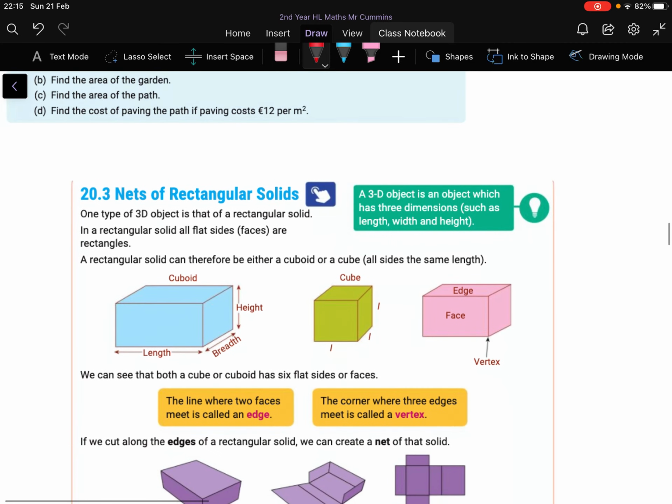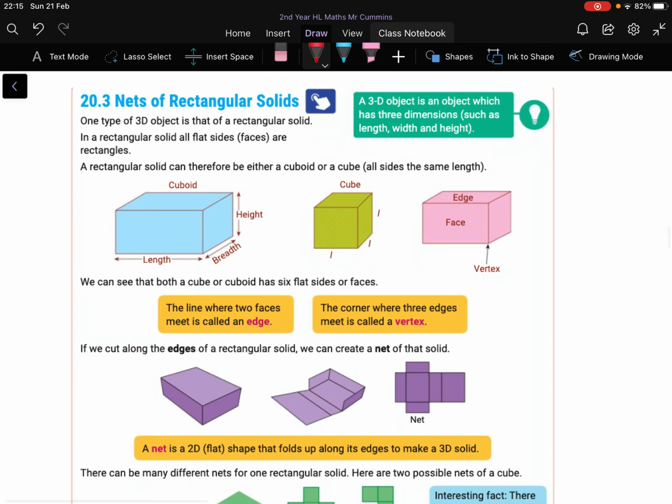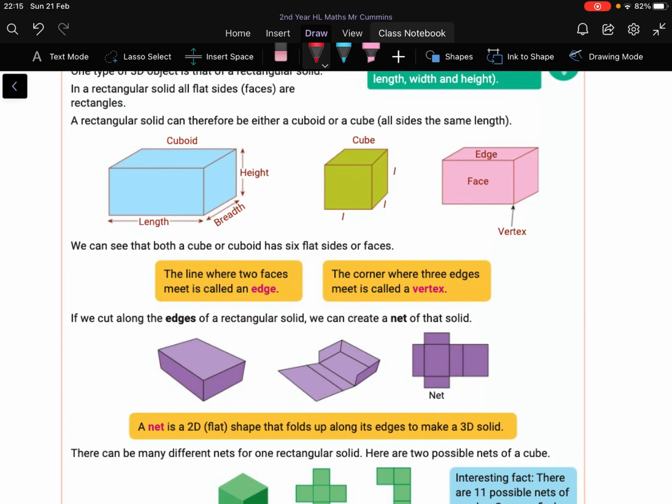The last thing I want to show you today, so I'm flying through this because I think you'll be well able for it. You might remember these from the entrance exam. If you have something that looks like this, they call them a net. It's basically a flat pack version of a cube or a cuboid. They give you something like that and it forms something like this. So a net, for definition, is a 2D flat shape that folds to make a 3D solid. Basically this one here turns into that.